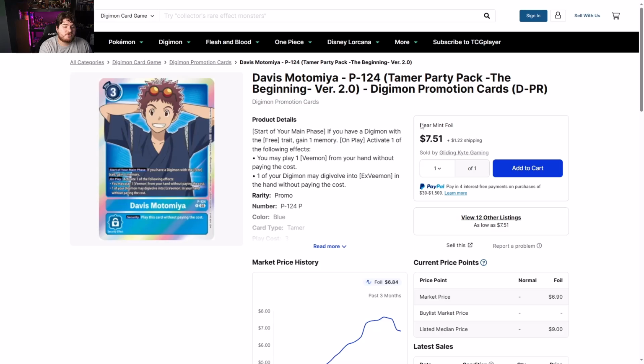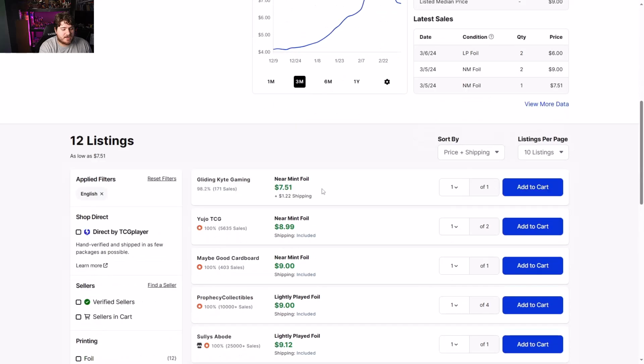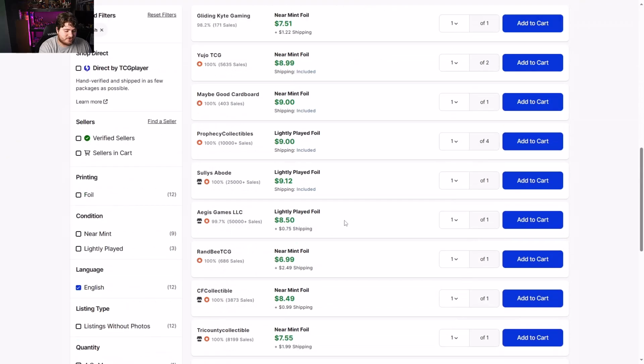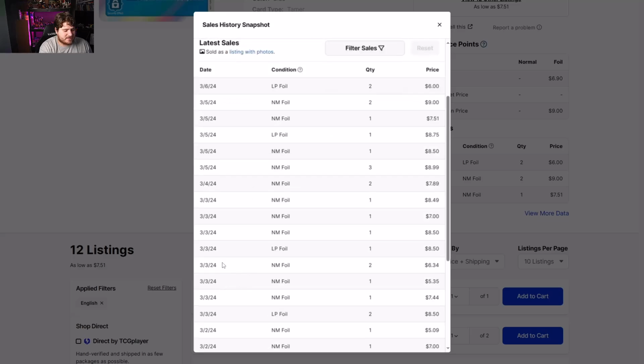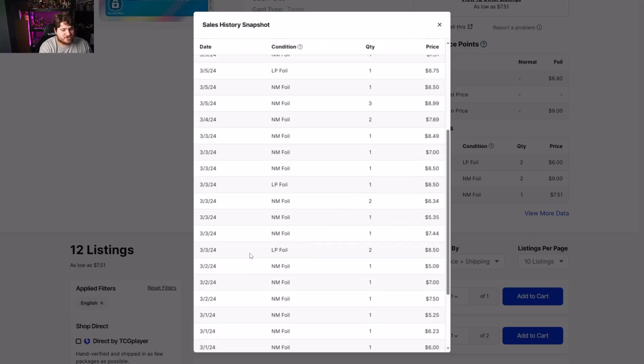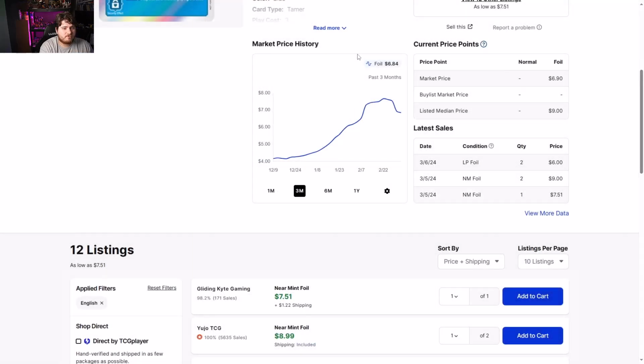Davis promo 124 Tamer Party pack. This one went up to like $8 for the foil version, but now it's kind of just holding in the 9s to closer to $10 range, which is kind of scary to me. But you know what? This one sees a little bit of play right now, which is not terrible, but we're at 5. Plenty of sales at 3.5 yesterday. Plenty of sales basically all month, even though it's just an early bit of the month, starting to show some decent movement.